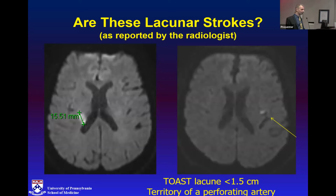This is not in the territory of a deep penetrating artery. And this one maybe could still be in the territory of a lenticulostriate artery, but it's too big technically to meet that criteria. So again, we're using definitions that are a little bit arbitrary, a little bit rigid, and you have to do that for the purposes of clinical trials. But for trying to understand the underlying disease, maybe this one is, but this one also could be an embolic stroke that just happened to travel up that branch. So we have to be careful about how we use those as well. But both of these were called lacunes, and I would say neither of them were.